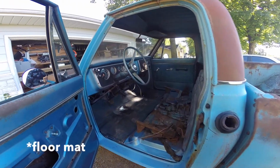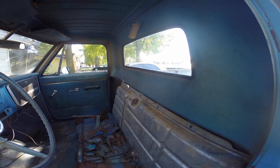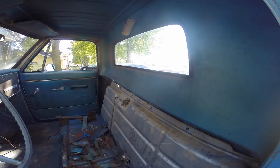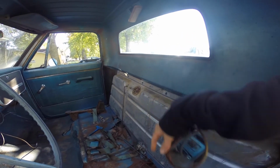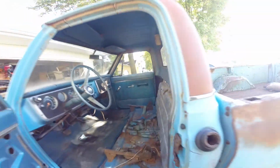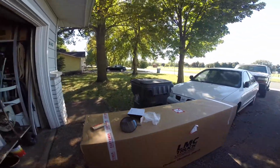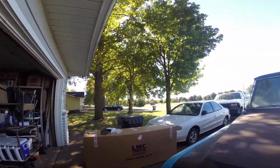Carpets in. I don't know if you guys saw that the other day, but carpets in. So I put a fuel filter in right underneath the cab. So we're getting close. I'm getting way excited. I'm working on some of this. Here's my windshield in a gigantic box.